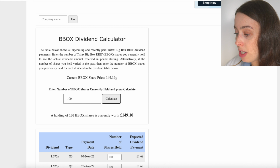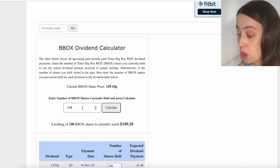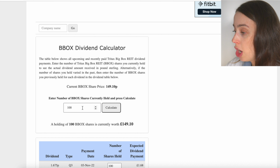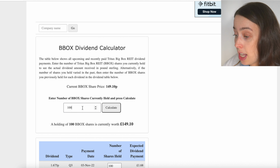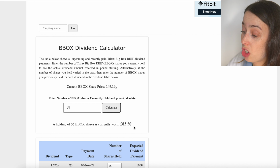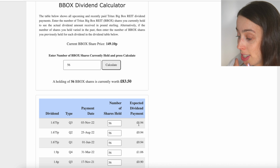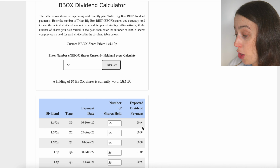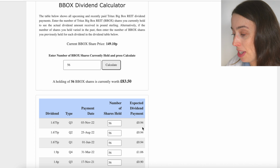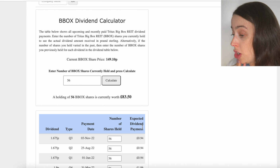And then if I go over to dividend data, what you can do is you can put the amount of shares that you have in and it will tell you how much that's worth and also what dividends you can expect. So I actually have 56 shares of this company. So 56 shares of Big Box Tritax is worth £83.50. And you can see that the dividend payments here align with pretty much what you've been seeing that I've been getting. Now, I do probably need to add to this position because it is quite a small position in my portfolio. I think it's one of the smallest at this point now.